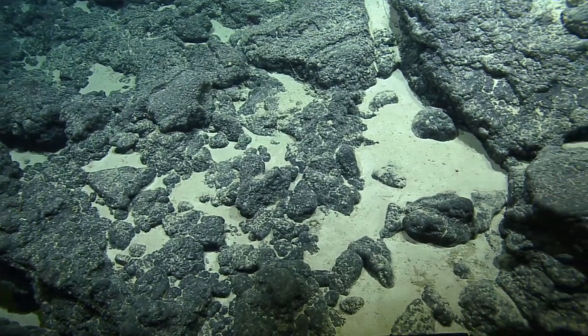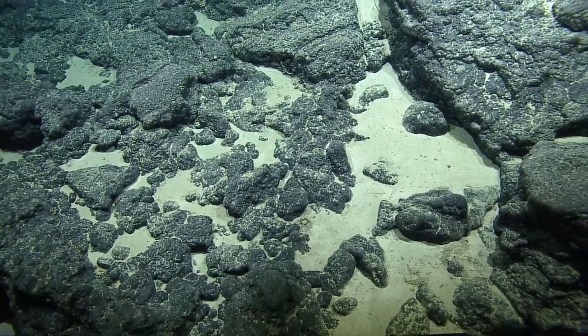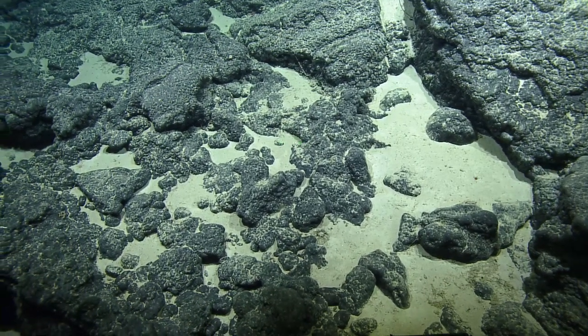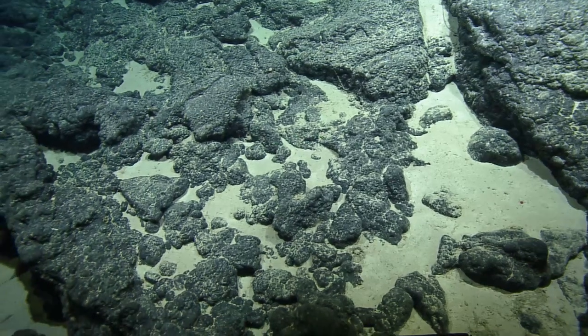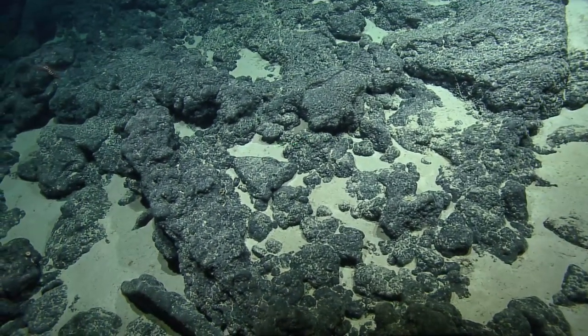All right, let's take a look at these. They all look attached. I know. Yeah, they do. This one? That looks attached. Maybe. It also looks massive. No, that one's not attached. That's a cool flat rock.